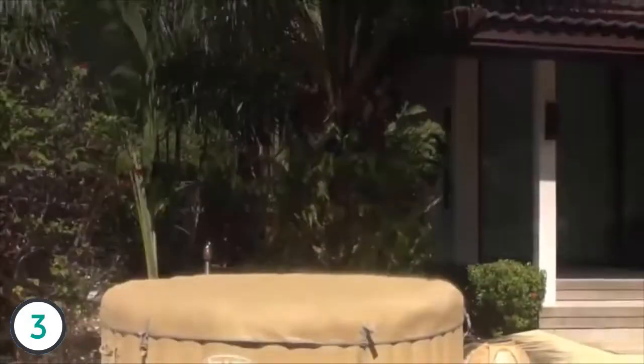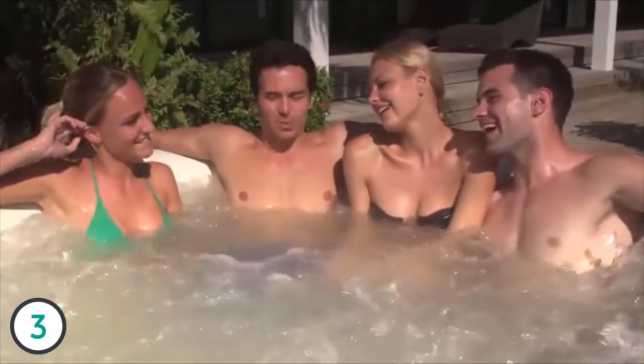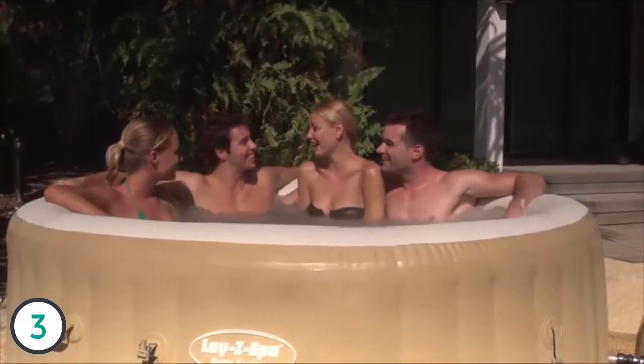The spa also comes with a heat lock cover. Relax in the comfort of your home with the new Palm Springs Lazy Spa, the comfortable, affordable, go-anywhere spa.